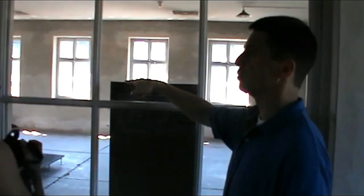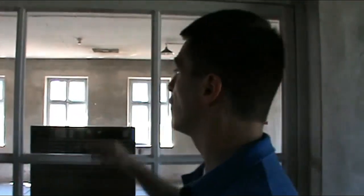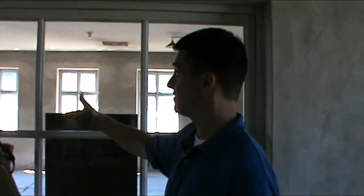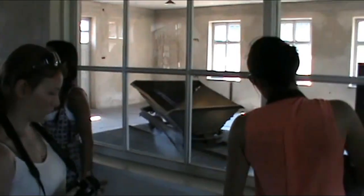Everybody see this cart through the windows. This cart was recovered from the bottom of one of the ash pits. So this cart was actually used to put all the ashes in to dump into the pond. And they recovered that from the ash pond itself. That's an amazing artifact right there. Take a look at that.